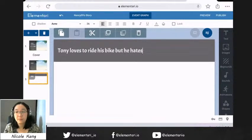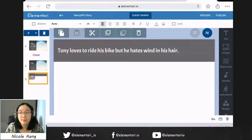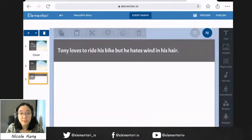But he hates wind in his hair. All right, so this is a simple compound sentence, but it's missing the comma, so this will make it a run-on, and it's something I've noticed that a lot of students have problems with. Yeah, even adults. So we'll use this one. They'll have to fix the sentence. They'll have to put the comma in.